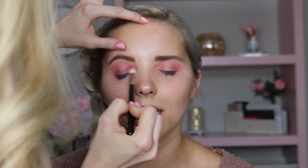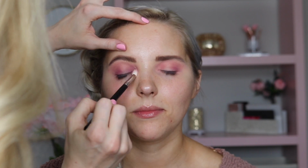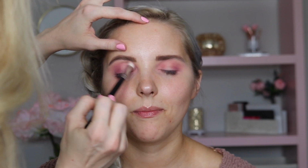The next color I'm going into is Love Bite, also from the Huda palette. And you'll just see me repeating those steps, inner corner, outer corner, really blending it far on the inner corner and in the crease. And then I went into the Bling Boss palette and I mixed the colors Rockstar and Sparks to further deepen that outer corner.